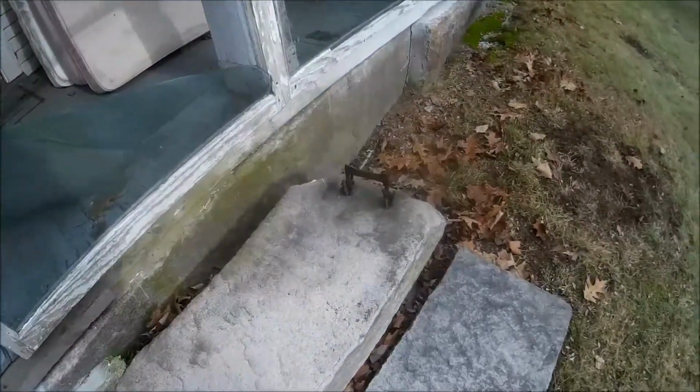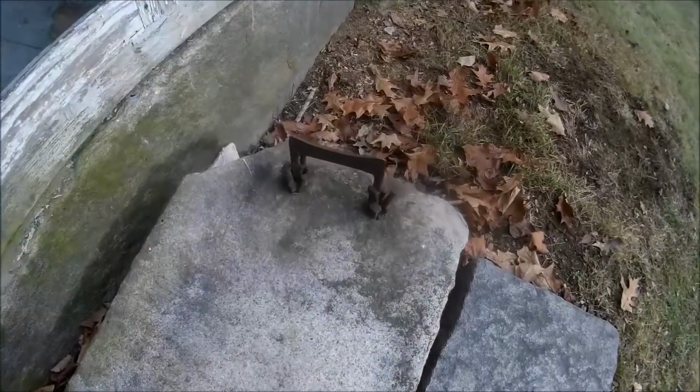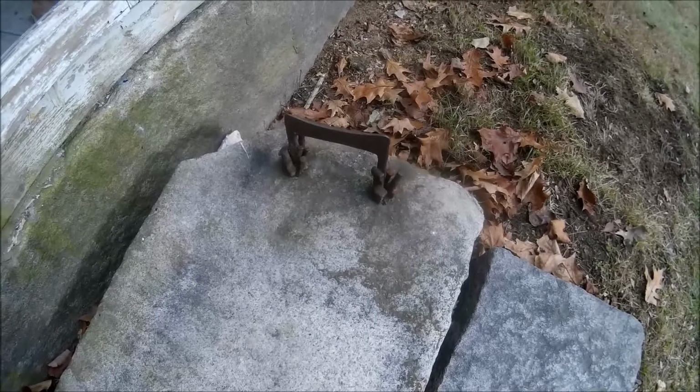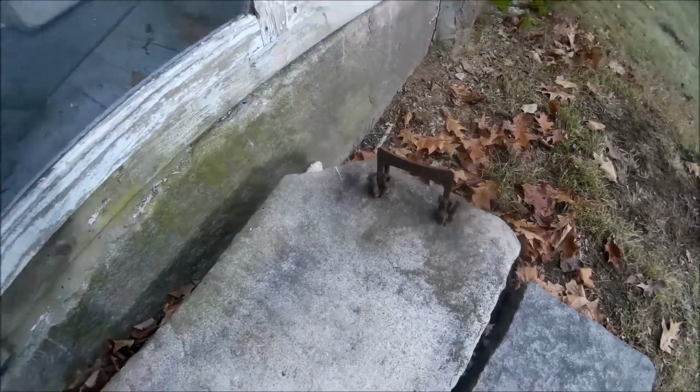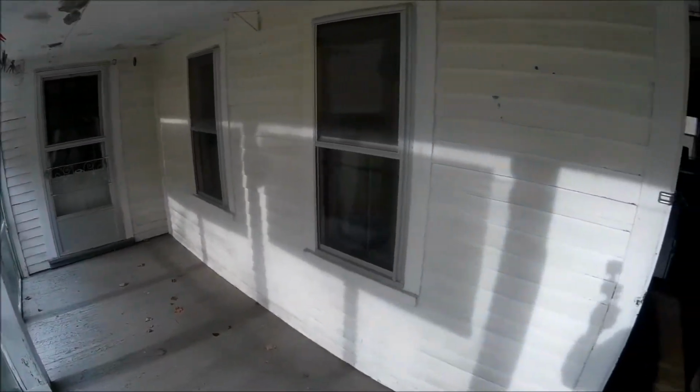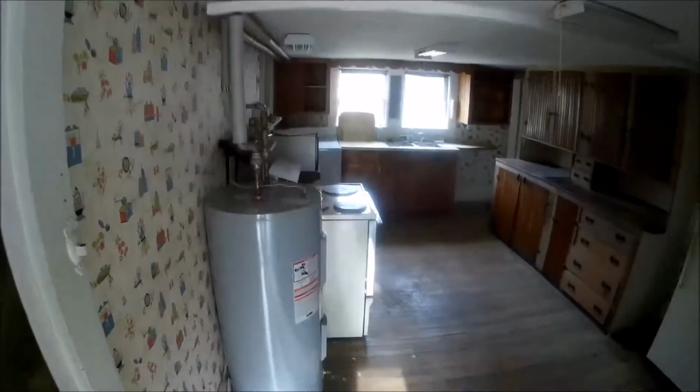First thing is this old boot scraper. They jammed a whole bunch of nails, screws, bolts to hold it into the granite. And then we will enter into a porch, and through the front door into the old kitchen. Has modern appliances in it.